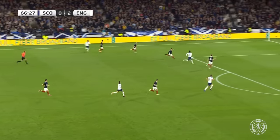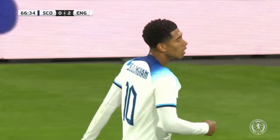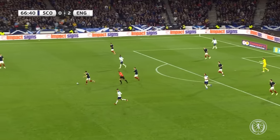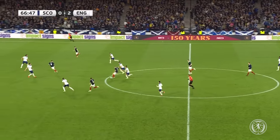Bellingham's made the run. Rashford's found him. Just couldn't quite get the angle for the cross. And it was just as well, because Kane had found himself a little bit of space in the box, and Phil Foden was supporting at the same time. Again, an opportunity. Got a good connection, those two, Bellingham and Rashford. Nice little connection, the two of them.